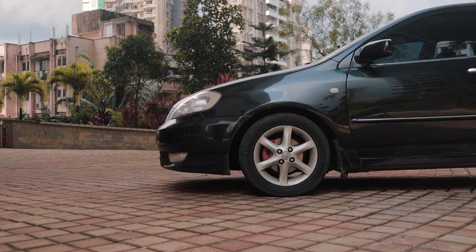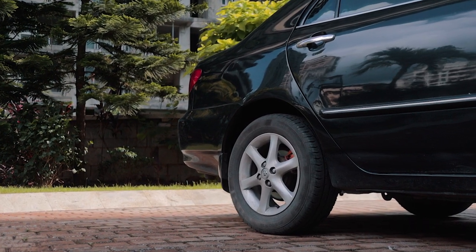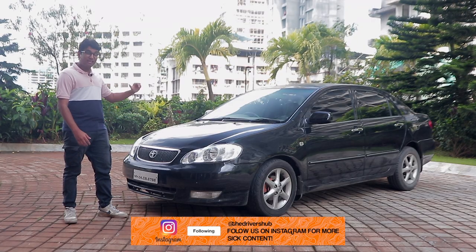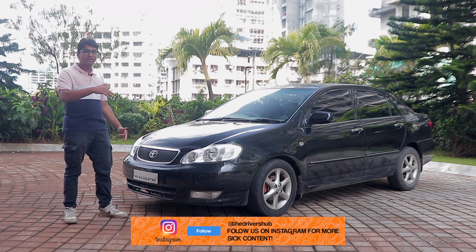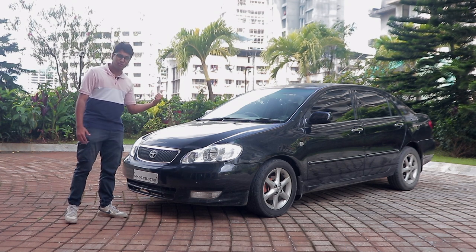So up in front you do have lowering springs, but the back doesn't have lowering springs because the car used to scrape a lot, and this was a daily driver for him. So yeah, a little bit more practical. And even the exhaust, it's not poking out of the bumper or anything like that. It's pointed downwards and it looks absolutely stock. So let's hop into the car before we take it out for a drive.